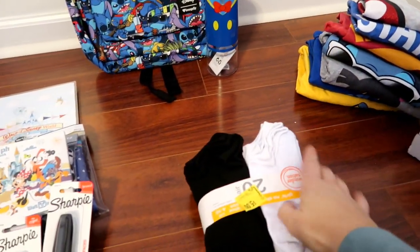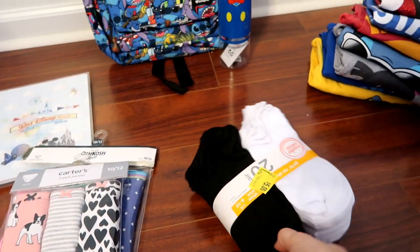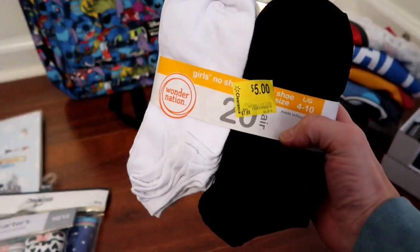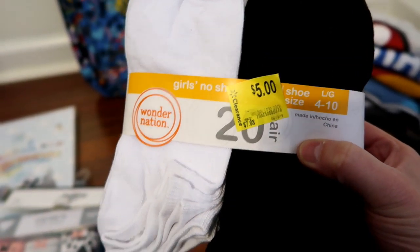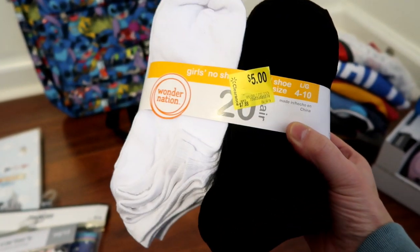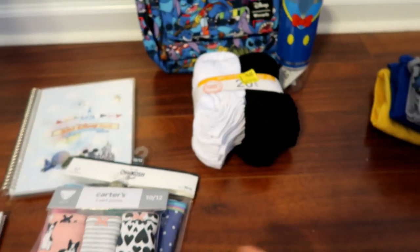Next, I told you guys that socks and underwear are my favorite things to give in stockings. I ran across these, which are the socks that Kate absolutely loves. The Wonder Nation ones, they had them clearance out for $5. I was like, yes, please. And there's a package of, was it 20 socks in here? 20 pairs of socks. So those are her socks.